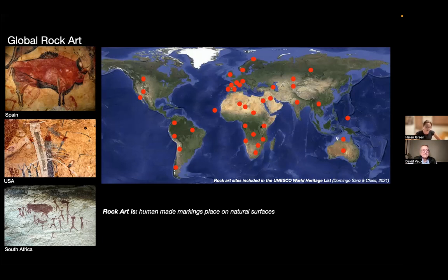Rock art's defined as human-made markings placed on natural surfaces. So it doesn't have to be paintings, it can be engravings or it can be stone arrangements. But it's all so important because it provides this clear and long-lasting evidence for the transmission of human conceptual thoughts and beliefs through art. And it's been described by some researchers as the oldest books in the world.